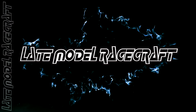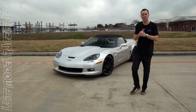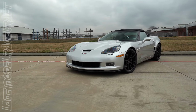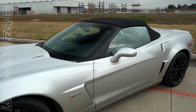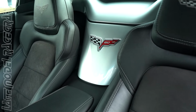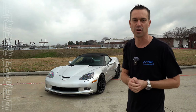Late Model Racecraft. We talking or we racing? All right, guys, standing behind me is a very rare 2013 C6 Z06 Convertible. Mr. Vavinsky from Connecticut sent us this beautiful 16,000 mile 60th anniversary car down for our 700 horsepower package. Let me pop the hood and show you guys what we did to it.